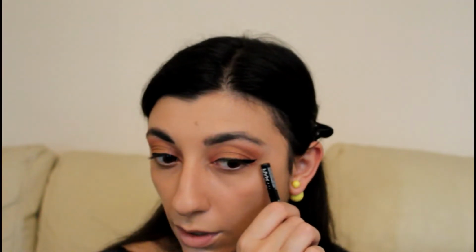The line here is not really precise because I had to press quite a bit to get the pigment out. The liner turned out quite well, but then to fill in the tail I had to use another eyeliner because the pigment doesn't come out, and I don't understand if it's because the pigment doesn't deposit properly on the eyeshadows, or I don't know. What I'm gonna do now, I'm gonna do concealer.